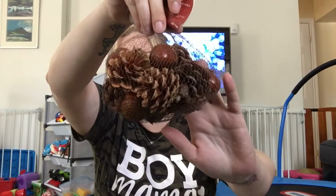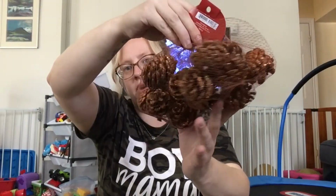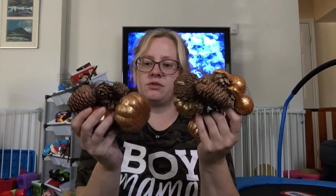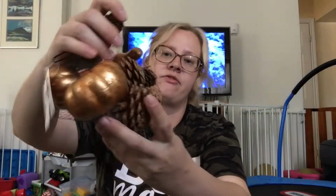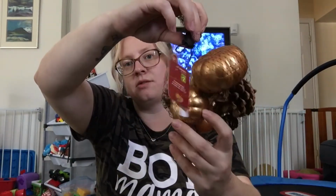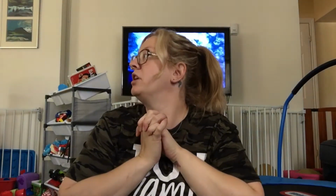I got one bag of these. They're pine cones and acorns. And I got two bags of these pine cones, and they've got orange bronze glitter on them. And then I got two bags of just assorted filler. So they have pine cones in them, as well as little gold squash and pumpkin. I've got room to play around with those, which I'm very excited about. So even if I don't use them as vase filler, I will use them somewhere.